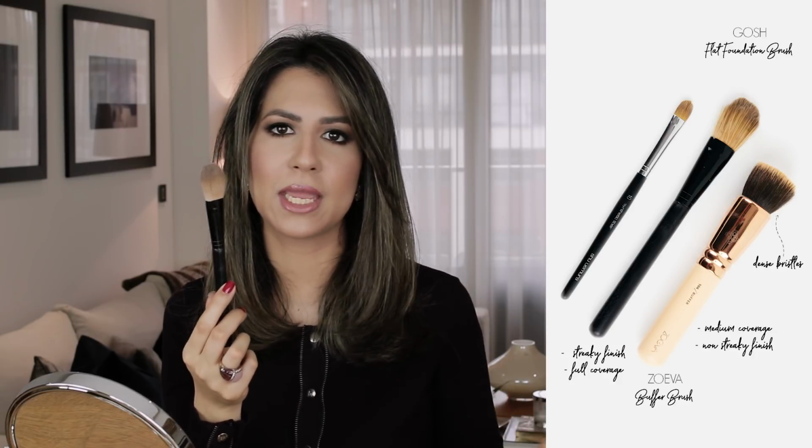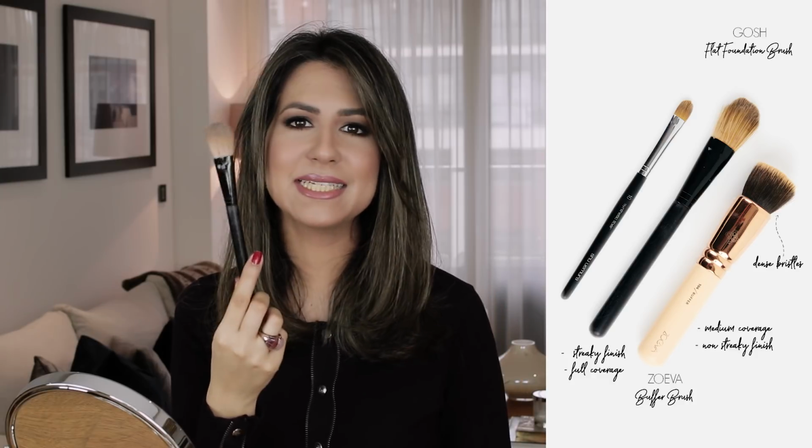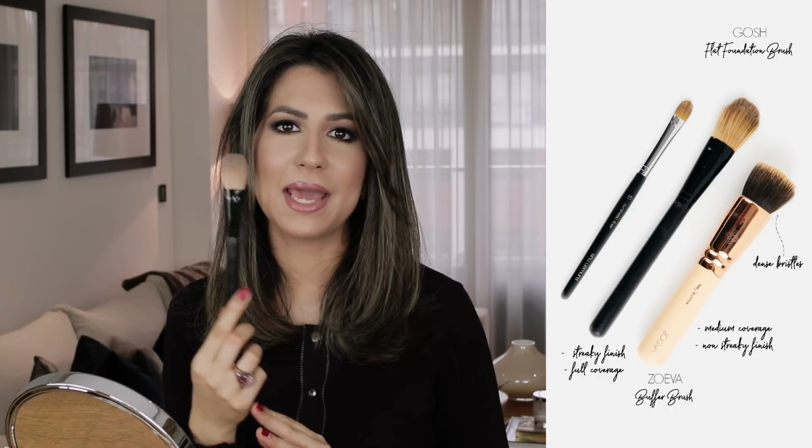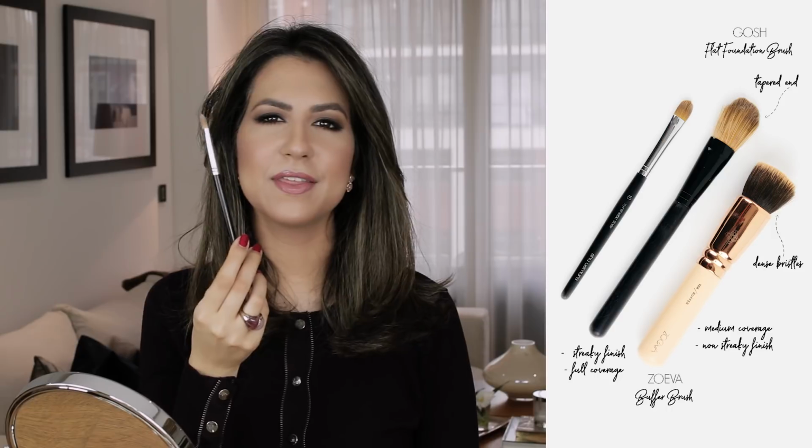This one I find leaves a little bit more of a streaky finish, so when I use this I find that I then have to go in with something like a beauty blender just to finish blending everything out. It does leave a more full coverage finish than the buffer brush, and it's a very nice brush because it's small, so it's nice to get into the nooks and crannies of your face. You can pat it in, but usually it's more of a painting motion that you would do with this one.